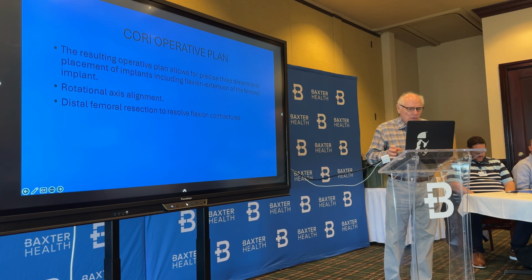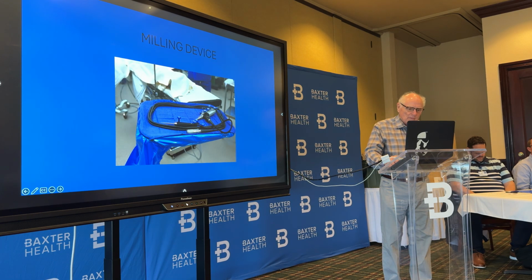Three-dimensional, rotational, distal resection. This is the milling device that will only extend for milling to reset the appropriate amount of bone. It won't work if you're off axis on any parameter whatsoever.